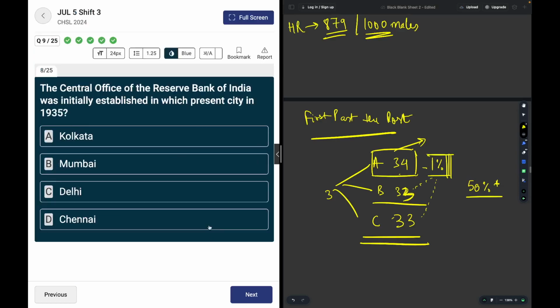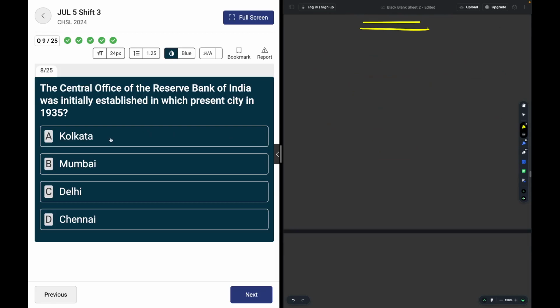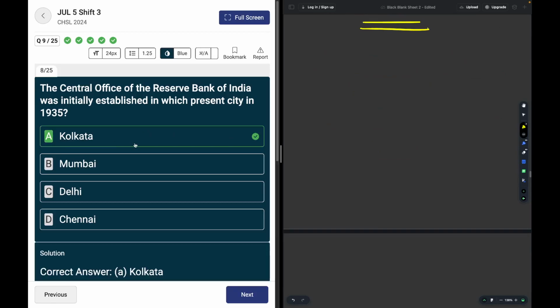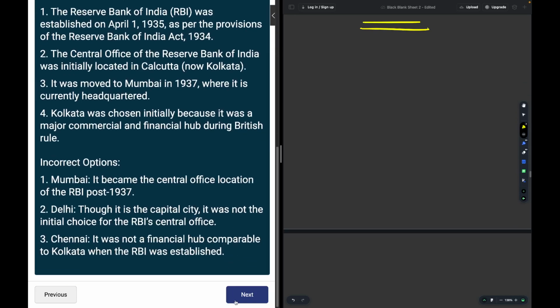The central office of the Reserve Bank of India was initially established in which present city in India? Factual question, the answer is Kolkata. Everything is written on the left hand side.